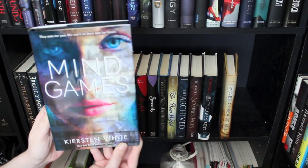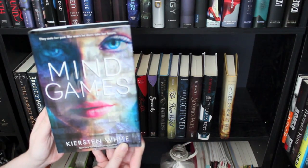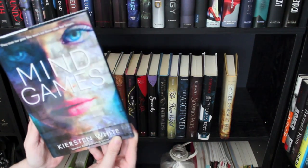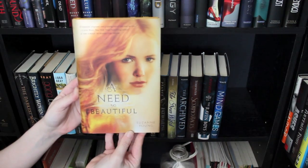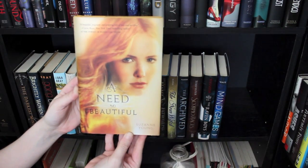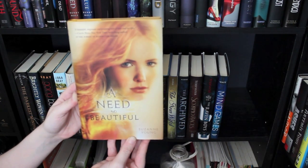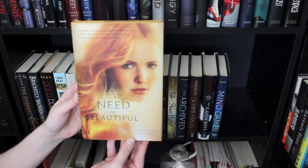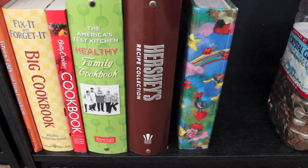Next, I have Mind Games by Kiersten White. I have her Paranormalcy trilogy up on the trilogy shelf, so Mind Games, book 1 in her new trilogy or series, is down here. Finally on this shelf, I have A Need So Beautiful by Suzanne Young. And I have this one down here because I have a couple other contemporary books by her, which are on the contemporary shelf.